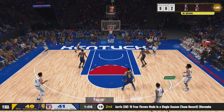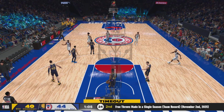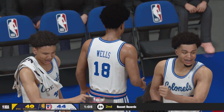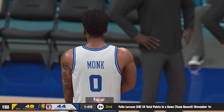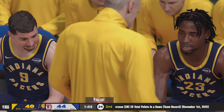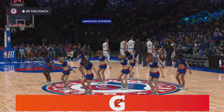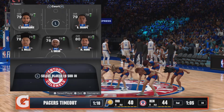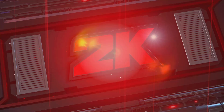Monk for 3. Finally. 8 points for him. Just solid overall instincts offensively from Monk. He knows exactly when to pull up, especially when the defense isn't in his shirt. Into the timeout here taken by Rick Carlisle. Coach is going to talk some things over with the team. Might be seeing something to adjust.